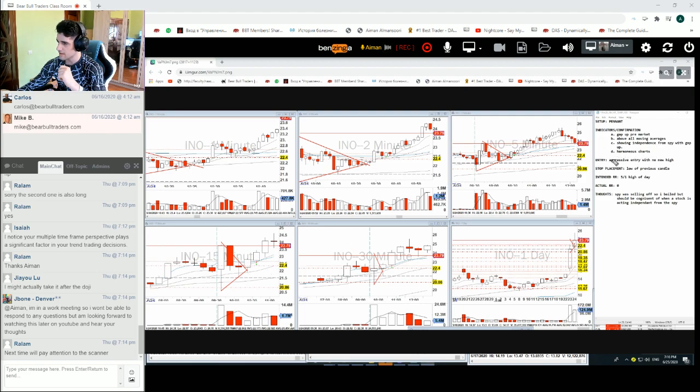What did he do? An aggressive entry with no new high. So you see he took it to the long side before having a new 1-minute high. Stop loss was the low of the previous candle, and I assume it was somewhere down there. Intended risk to reward, he wanted to risk 1R to get 5R at the high of the day. And look at these candles, if he held it, he would have gotten these 5R right there. What did he get? He exited at break even.